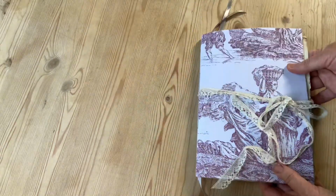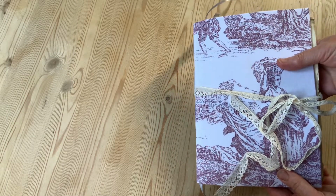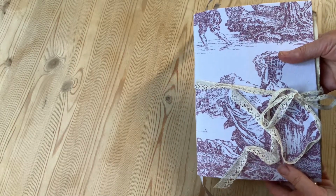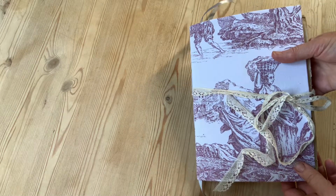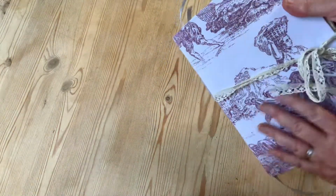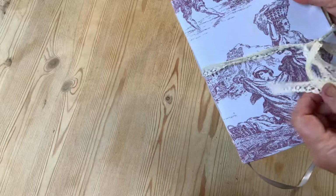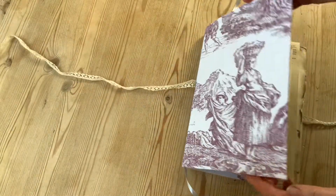I haven't made any journals for a while, I've been that busy, but a lovely friend in Japan who has the most beautiful Instagram account, I'll put the details below, sent me some lovely books. So I wanted to make her a journal, and this is it. It's covered in vintage French fabric, tied with some vintage lace and hand sewn. Let's get it open. Here we go.